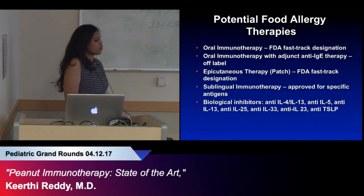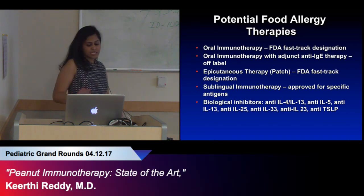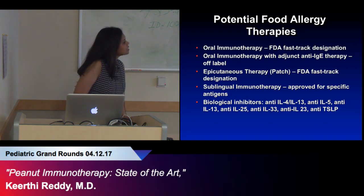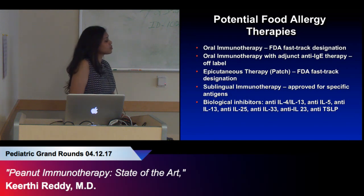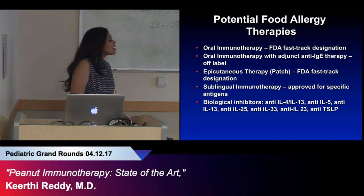So these are all the potential food allergy therapies that are currently being studied at the moment. Oral immunotherapy is on the FDA fast track designation, and we'll go through at least three of them in detail. The next one is oral immunotherapy with adjunct anti-IgE therapy, and that's off-label. If you've heard of Xolair or omalizumab, that would be your adjunct anti-IgE therapy.